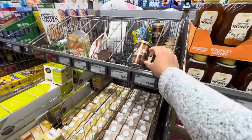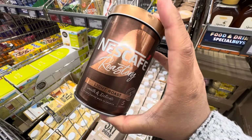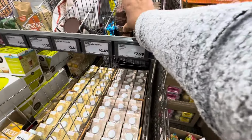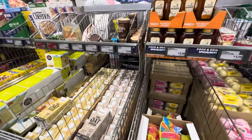This one looks so nice. I have been seeing it a lot. But light roast is smooth and delicate. £3 for that, guys. I'm really tempted to buy it.